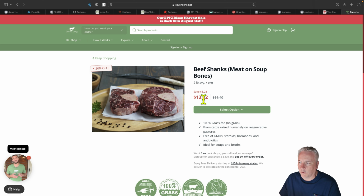Two pounds for $13, grass-fed organic. I'm telling you right now, and then the bone marrow makes everything taste even better. It's the most scrumptious food you can pretty much make. Cheap, easy to get. And if you don't go grass-fed and you want to get it at your local store, they'll have it. Amazing. Another thing that I cook all the time. Oh my gosh, it's so good.